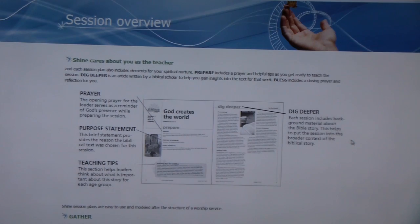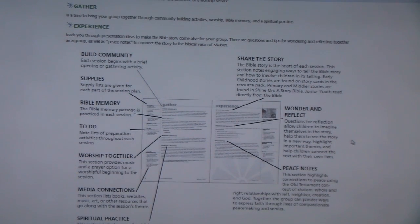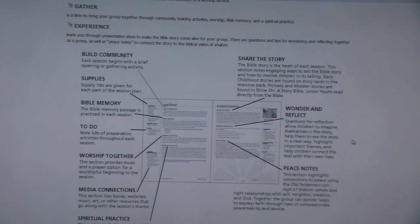Before we get to the nuts and bolts of the lesson, I just want to point out that while there are a lot of components to each session, you don't need to use them all. Some churches have a Sunday school session that is 1.5 hours long, while others have 30 or 45 minutes, so choose the components that will be most helpful in growing the faith of the children in your group.